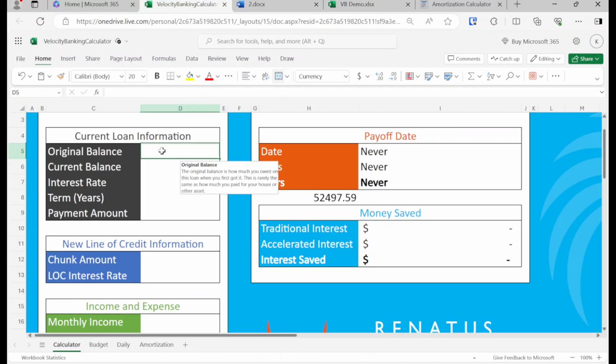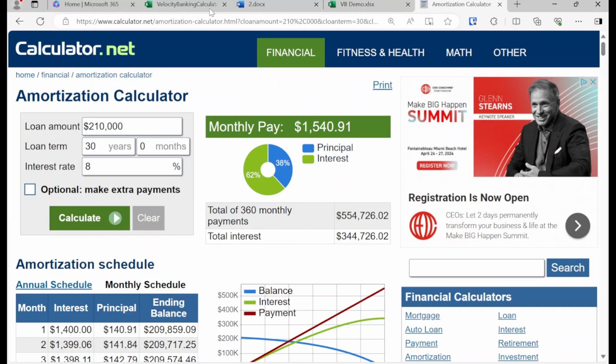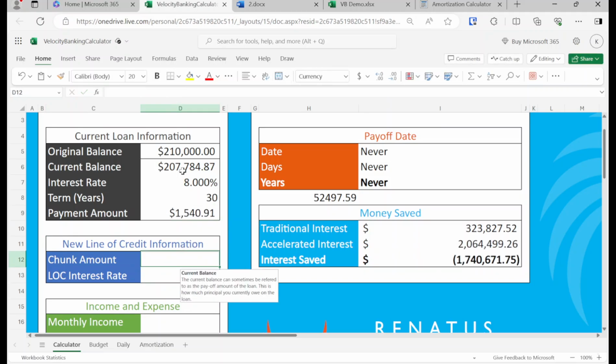So now what we do is just plug that information into the Velocity Banking calculator, and then the original balance is 210, the current balance is 207. The interest rate is 8%, 30 years, and what's the payment amount? It is 1540.91. And then this is how much we move to that line of credit. Now, when you have a line of credit that's at a higher interest rate than a loan that's at a lower interest rate, you honestly don't have to move that much. Just move the amount that's close to your paycheck, and you could play around with this if you do get access to a calculator, but it's only for students. But now let me go ahead and just say we'll just move $10,000 to the line of credit. At what interest rate? I don't know.